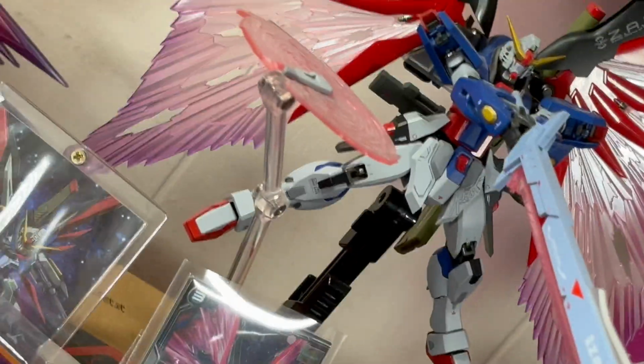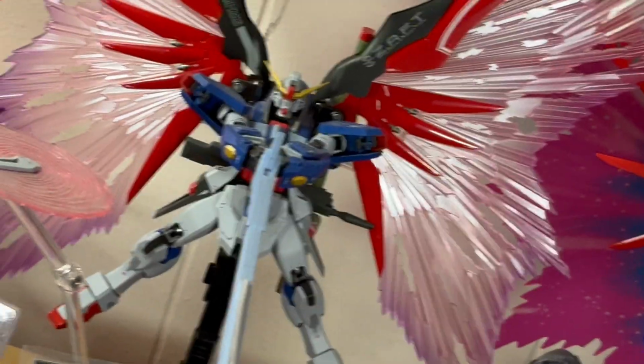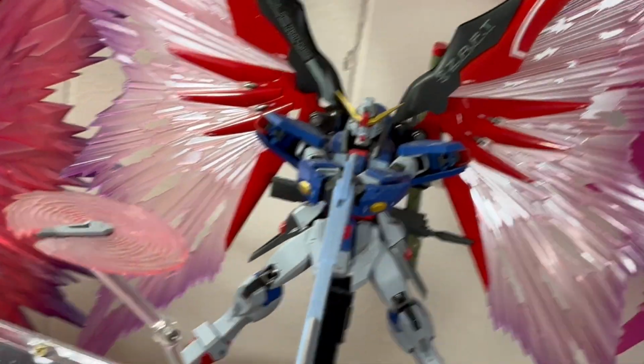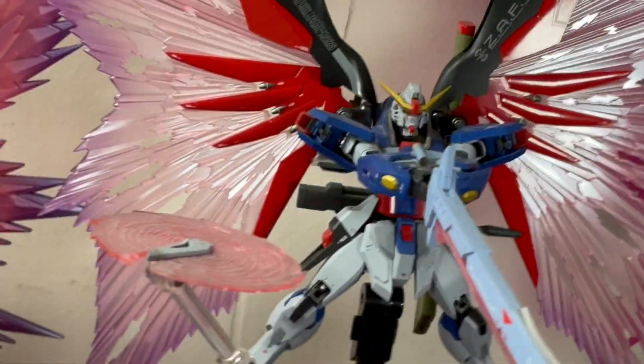So luckily I was able to buy it for just that much, because nowadays it's going to be costing you an arm and a leg, $300. Very nice.